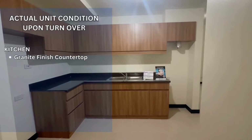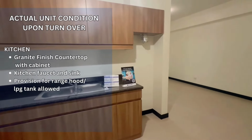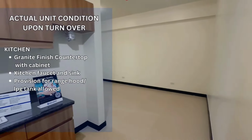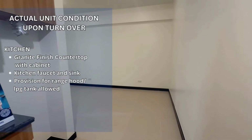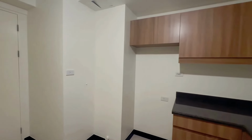And now let me show you the actual unit condition upon turnover. The kitchen will have granite finish countertop with cabinets, also kitchen faucet and stainless steel sink, provision for range hood, and LPG tanks will be allowed.